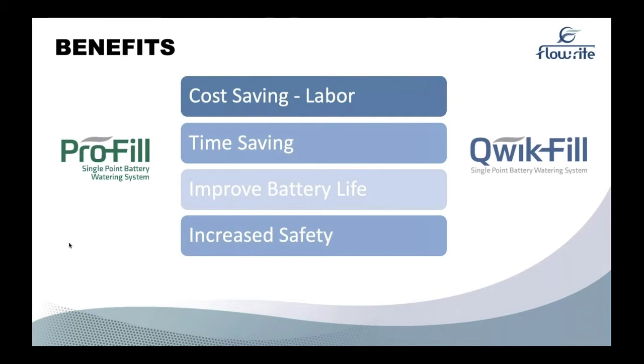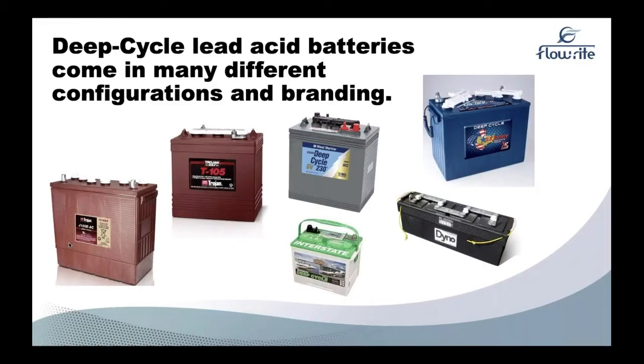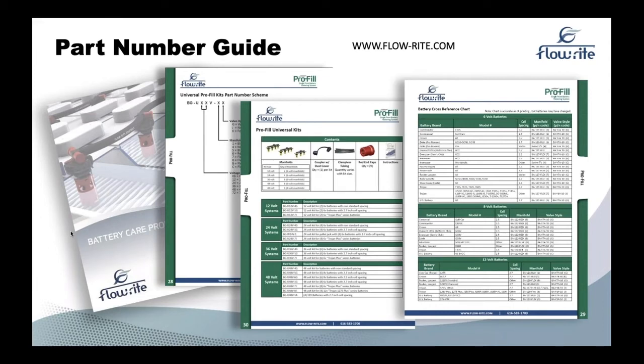So we've covered all of the products for Qwik-Fill and Pro-Fill. The next part that I would like to cover is a very common question that we get asked a lot: what single point watering system is correct for my battery? It's very common. Deep cycle batteries come in all shapes, sizes, and colors, so it can be very confusing. Luckily, we have answers via part number guides in our catalog on our website at www.flowrite.com, as well as just by calling our customer service line, our main line, or myself. We can gladly wade through and determine the correct part number for your Pro-Fill or deep cycle application.